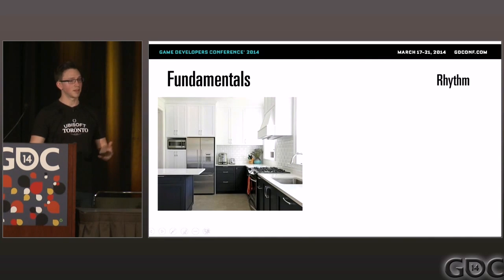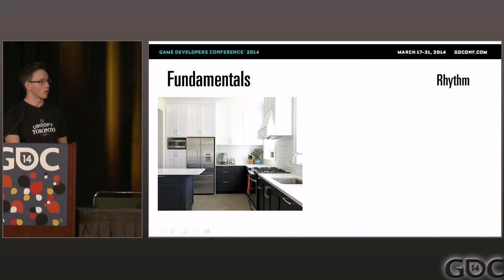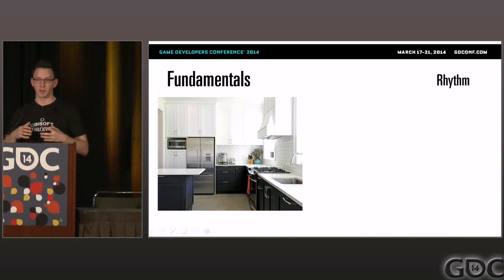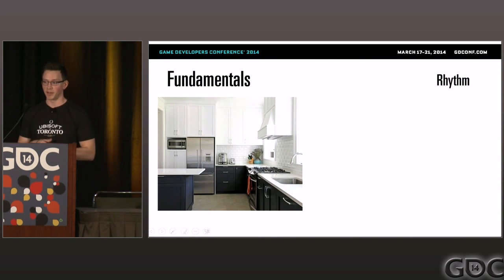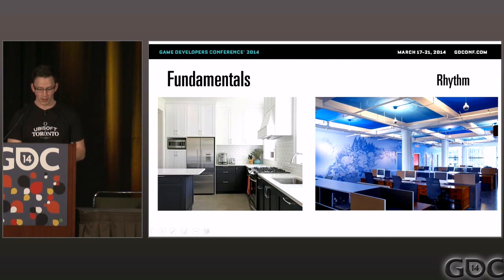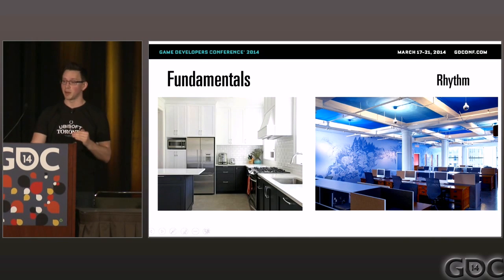Rhythm. I like to think of this as gradients as well. A gradient through a space can lead your eye through it and allow you to feel a bit more moved through the space and a little bit more of that excitement. In this space, we have dark lower cabinets and light upper cabinets. In here, your eye is moved upwards. In this space, we've got dark lower areas and light upper areas, but we also have a movement of shape. We have large lower elements and then thin higher up elements.